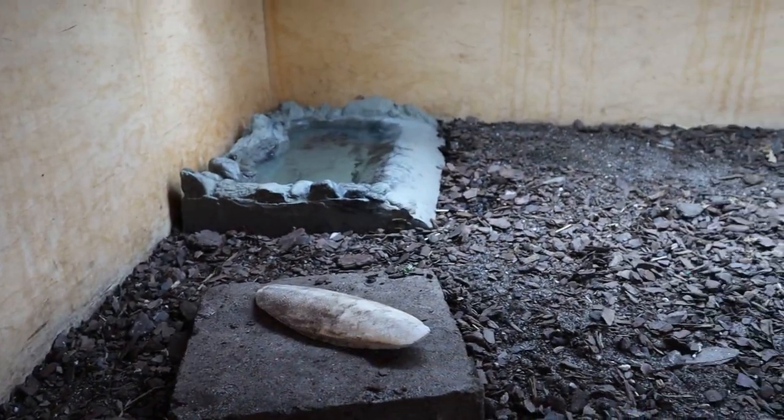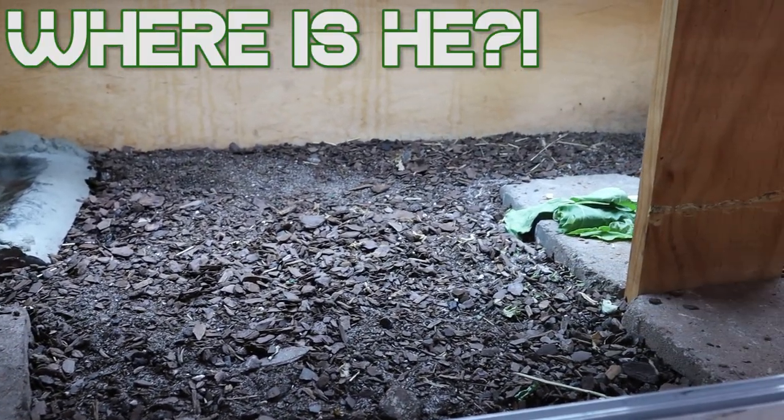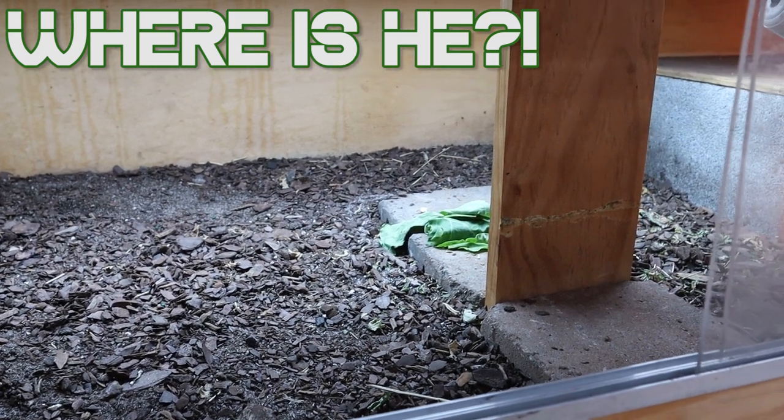Not only do you need to reduce the transparency of the enclosure, but you also need to give a good amount of substrate because they are a burrowing species. There are many times that Tortellini will completely disappear like a magician and I will not be able to find them. I mean, they have that brown shell and like I said, they burrow and they will burrow pretty deep.